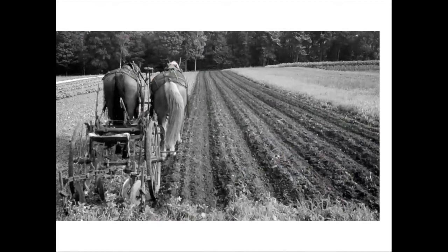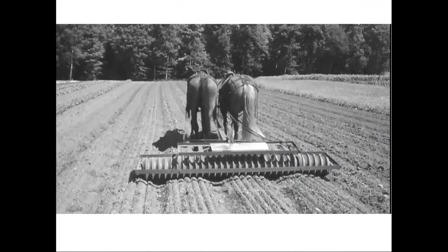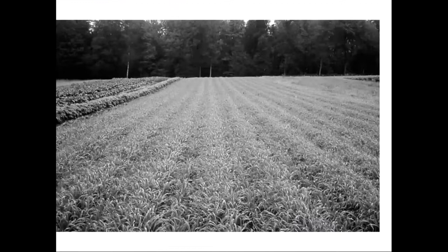So they build the ridges in the fall, then they seed them with oats, and then they cultipack over that. And then they also will seed a single row down the middle between the actual ridges. So they'll seed a single row of oats in addition to the oats that they've spread by hand. And then this is what it should look like in the fall going into the winter.